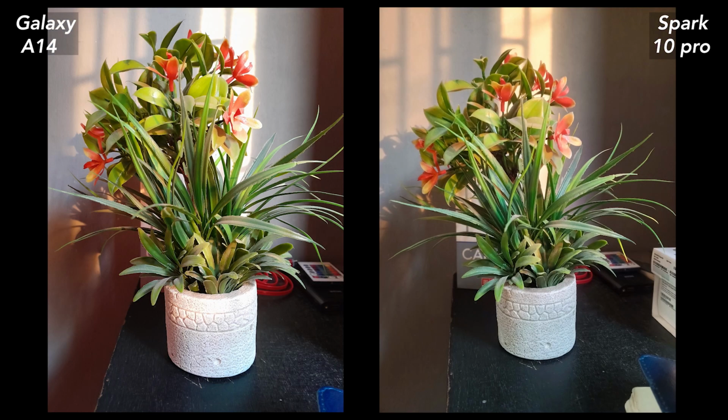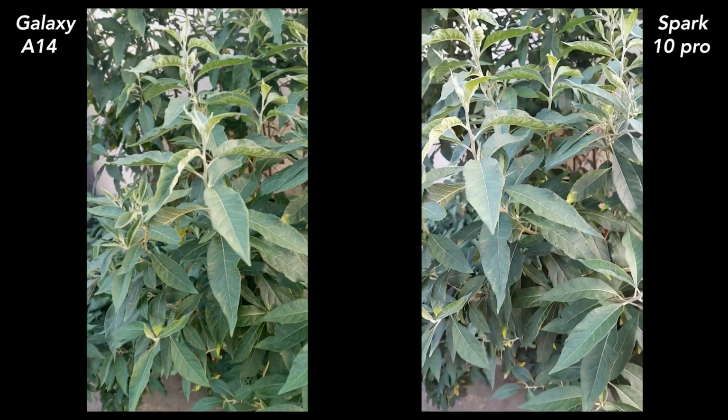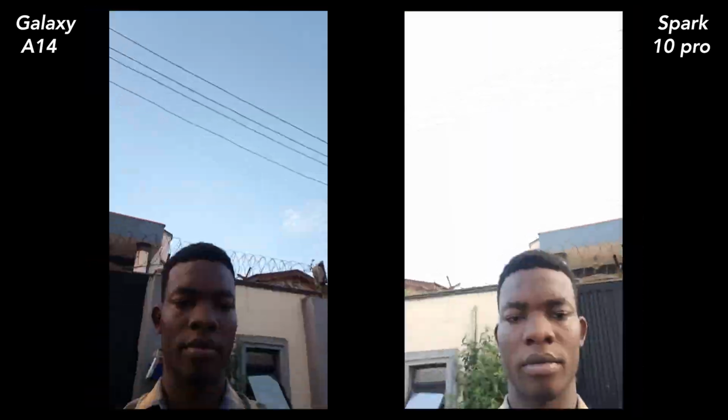For video, the Spark shoots in 2K as its max resolution, but sadly, even at 1080p, there is no stabilization. And that's the same case with the A14. They take photos better than they take videos, but again, do let me know what you think and which one's better looking in the comment section. But again, we are choosing a winner, so if I had to pick one, I'd actually go with the Samsung.